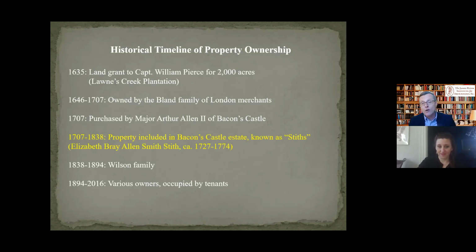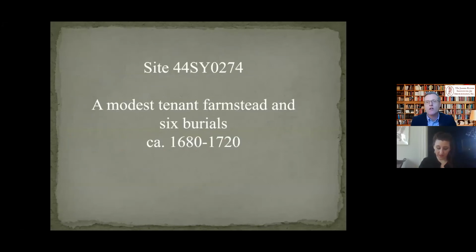And so after the extended Allen family had occupied the property, it then gets into the Wilson family, in the latter part of the 19th century. We know they lived on the property. We have maps that show where their houses were, and they're all sort of smack dab on top of each other. And then throughout the 20th century, again, it became sort of non-resident landowners, and we know that there were tenants living there as well. So we're really seeing overlaps of occupation on the same piece of property from the 17th century on up through the 18th, 19th, and right up into the 20th century. So part of our job is to try to sort all that out.